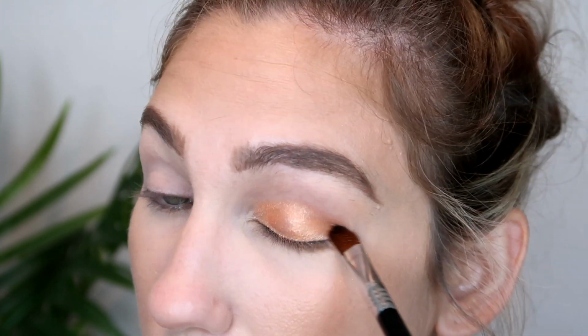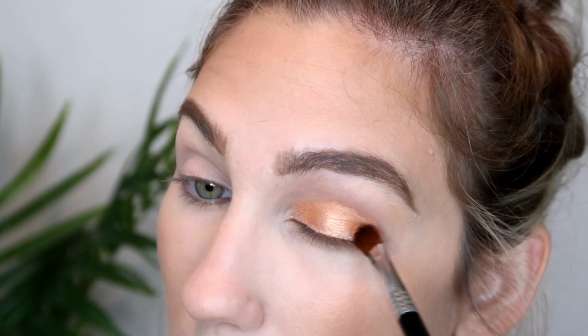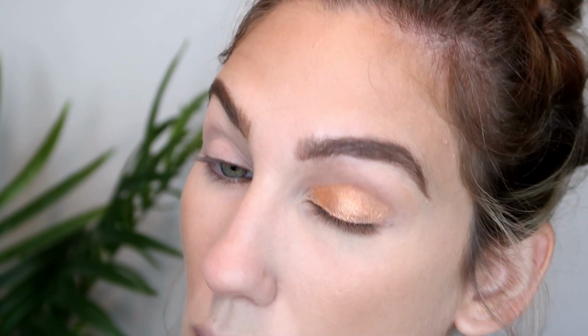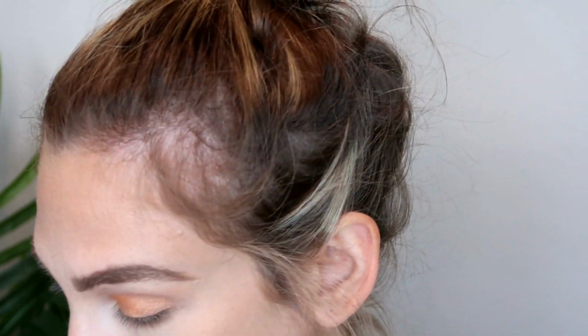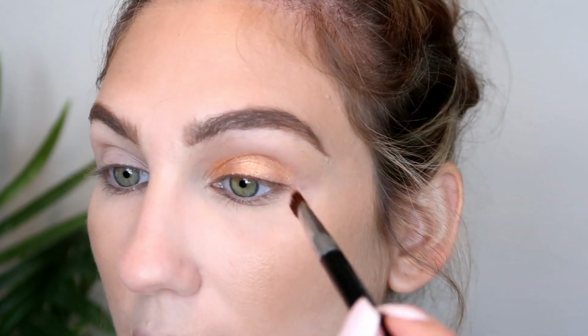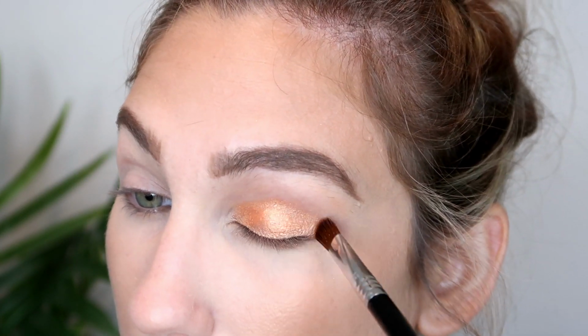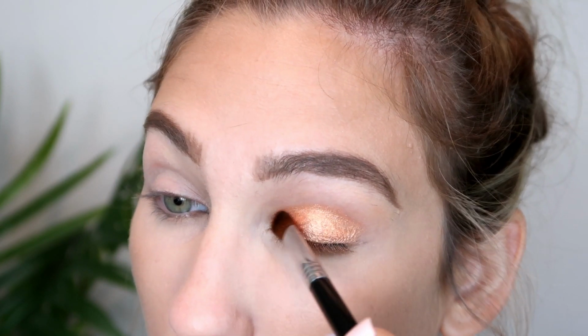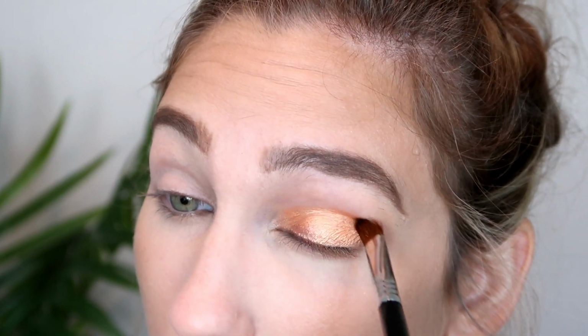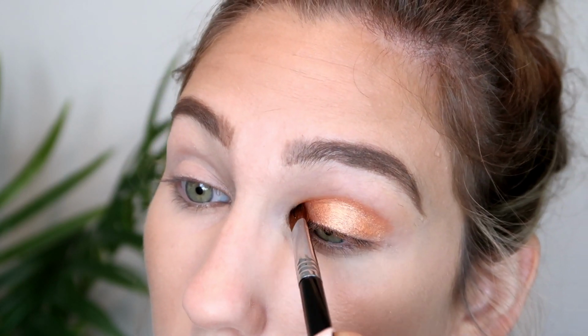I think it looks cool with green eyes, and that is a really fun metallic orange gold shade. Ooh. I'm also going to pick up a little bit more on that same brush and then spray it with some Fix Plus. I really like to apply shimmers and metallics with a damp brush, and we'll see how it looks. It just brought out that intensity a little bit more, and almost brought out some more of the gold in this shadow.